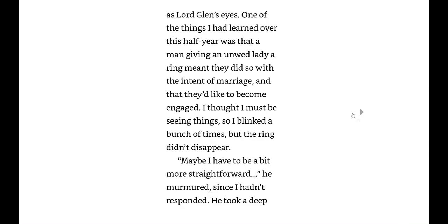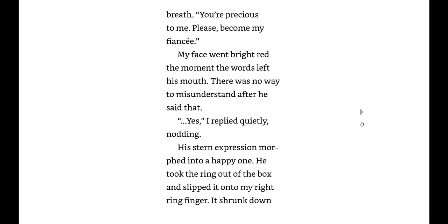Since I hadn't responded, he took a deep breath. "You're precious to me. Please become my fiancé." My face went bright red the moment the words left his mouth. There was no way to misunderstand after he said that. "Yes," I replied, quietly nodding. His stern expression morphed into a happy one. He took the ring out of the box and slipped it onto my right ring finger.